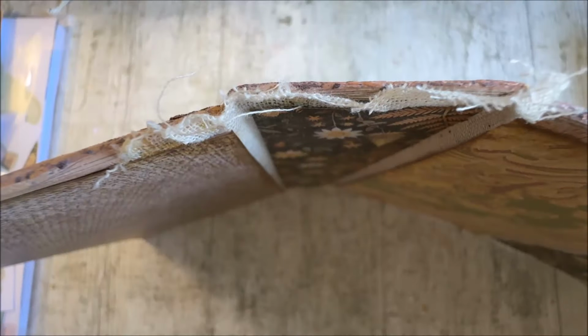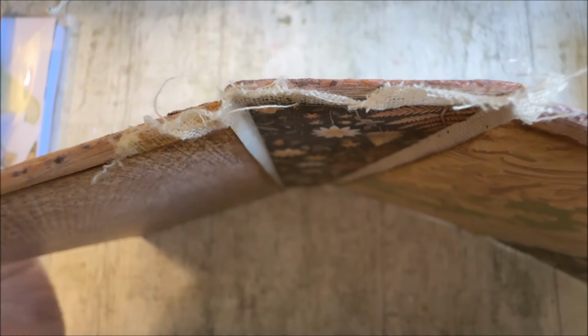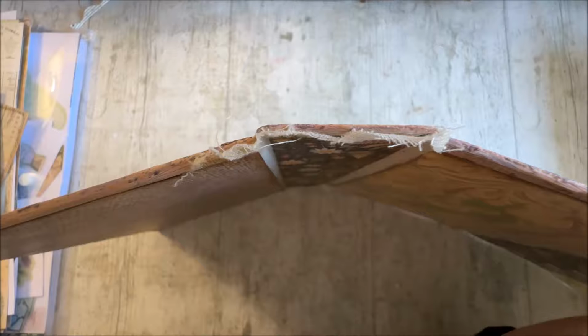Shall I zoom you up a bit? Hang on guys, sorry. If I just, oh no, that's it. I'm going to have to lift you on the arm. There we go. Sorry, you're a bit close, aren't you?